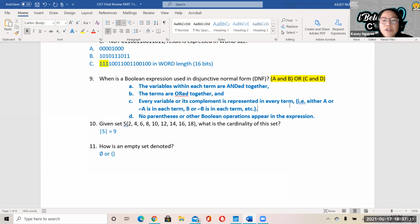Okay, so for the conjunctive, you would have the or inside and the and outside. The or in the term and the and outside to combine the terms.